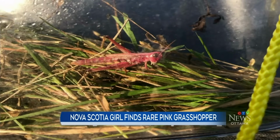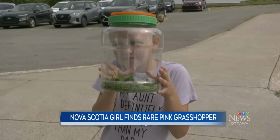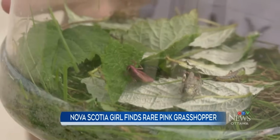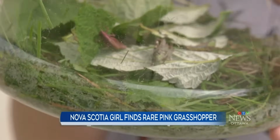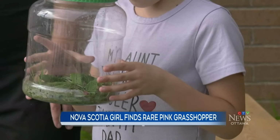Well, in tonight's big picture, an 8-year-old in Nova Scotia has made a rare discovery. Abigail Boudreau was playing outside her home when this pink grasshopper caught her eye. She named the grasshopper Emily and took it to school in a jar to show her classmates and friends. The pink hue is caused by a rare genetic mutation.